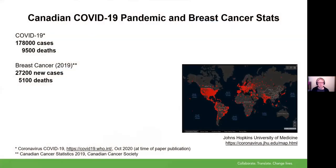To give you some numbers, and I'm sure everybody's very familiar with some of these numbers, if we take a look at COVID-19, back in 2020 when we published a paper on the effect of the pandemic pause on screening, there were 178,000 cases, and at that point there were 9,500 deaths in Canada. To give you an idea of perspective, in breast cancer in Canada, in any given year, there are about 27,000 new cases and about 5,000 deaths on a year-over-year basis in Canada. And that's with a functioning screening program.